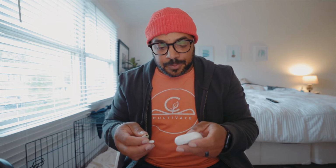Which is fine. I mean, they're great headphones if I'm sitting down. But if I'm doing anything active, they fall out of my ear. I can't get a good fit. The noise cancellation is pretty much worthless because I can't get a good fit. So it's been a love-hate relationship that I've had with the AirPod Pros.